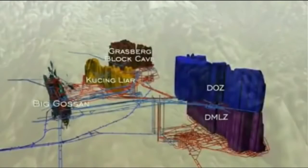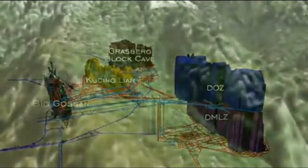In total, these underground ore bodies represent 90% of the reserves and are the future of our operations. Development of the underground resources began years ago with the development of the AB adits to access these massive ore bodies.